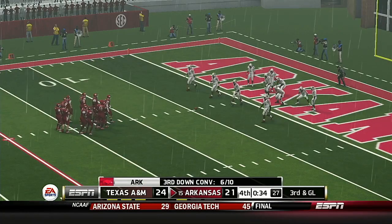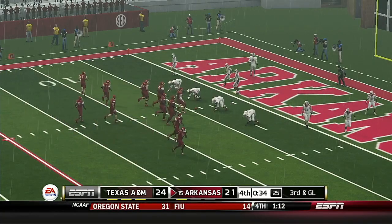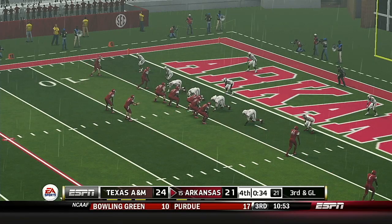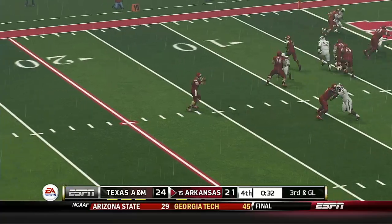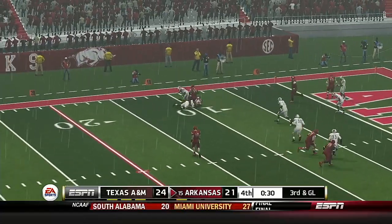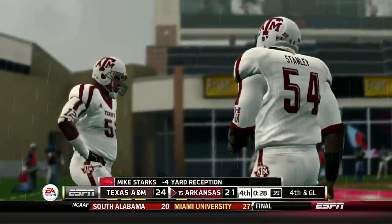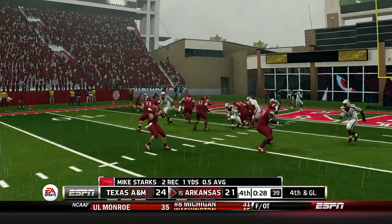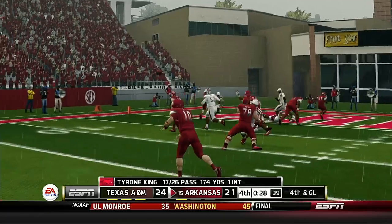Here's the eighth play of the series. Heavy on the edges, heavy on the edges. We have less than a minute to go. Here's a screen pass, gets it to the back, and he's hit before he can go anywhere. That brings us fourth and goal.